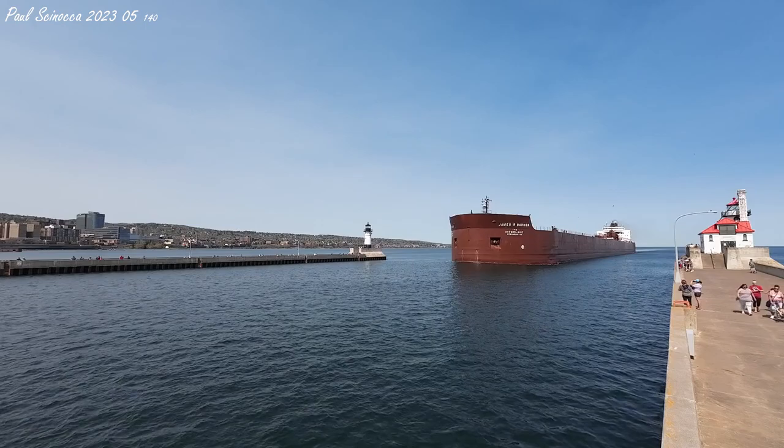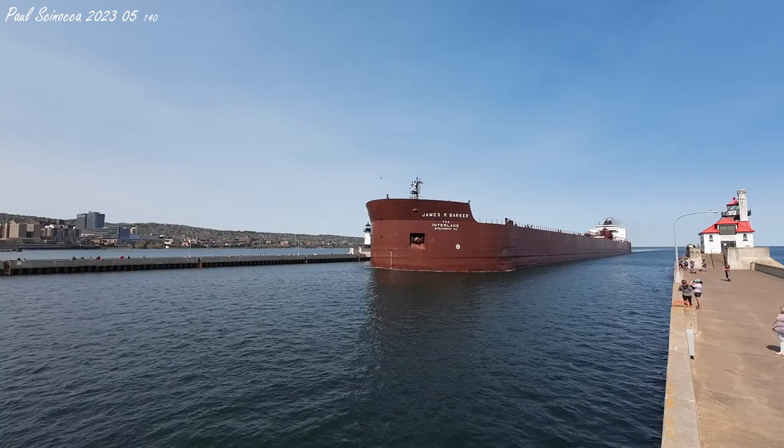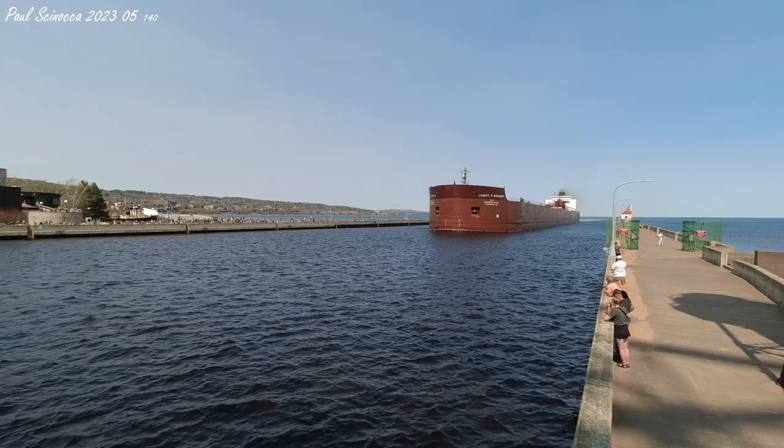Above her deck is a 250-foot self-unloading boom, which allows her to unload her own cargo at a rate of 10,000 tons per hour without the aid of shoreside equipment. The James R. Barker is currently owned and operated by the Interlake Steamship Company of Middleburg Heights, Ohio. The Barker is arriving in the Twin Ports today to take on a load of iron ore pellets at the Canadian National Dock in West Duluth.